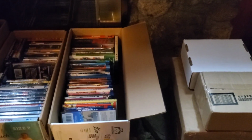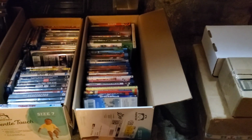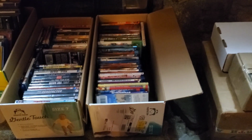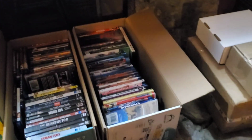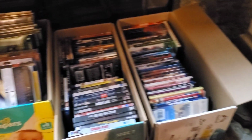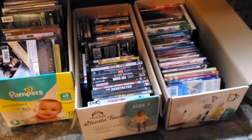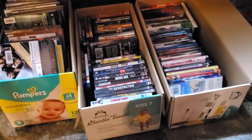The first box is stuff that's going up for sale. Once the box is full, it goes in the closet, of stuff that didn't make the shelf, or stuff that I upgraded, that I got rid of the DVD, or I got rid of the Blu-ray, and I got the 4K or a Steelbook or something. So those are in that box. The next box is the box of It Doesn't Make the Shelf that me and Marie both want to watch. Those are there.